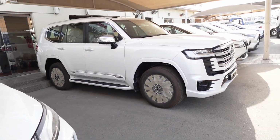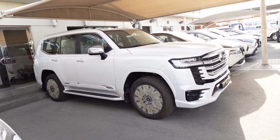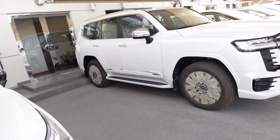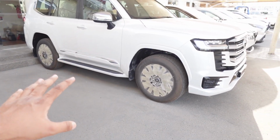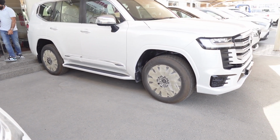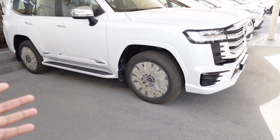Okay guys, so let's look at the side profile of the vehicle also. So this is basically a full size SUV, a VVIP vehicle. Now you must be thinking, what is wrong with the alloys and all? So this vehicle is a new vehicle. They have covered up literally each and every part. So that's the reason the covers are there. So very sorry about it.